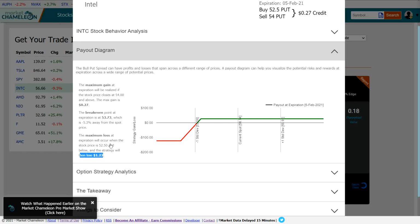That's the beauty. You do not need 100 shares of Intel for $5,600. That's another key point. You do not need to do this. When you sell a spread, all you need in your Robinhood account, whatever that you use, or Thinkorswim, is the spread between the 54 and the 52.5, which is $150 per one contract that you sell, minus the income. So all you need in reality is 120 bucks.